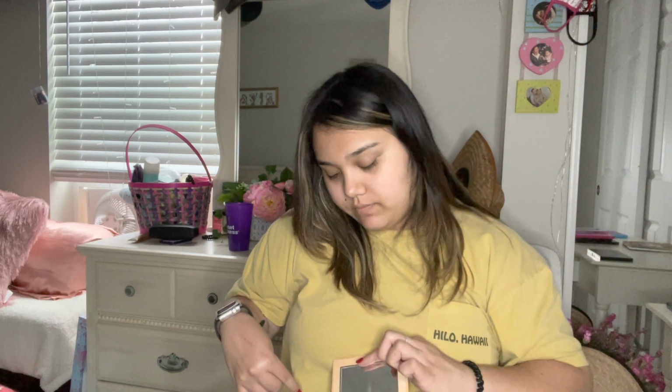So the first face palette that I have is the Essence Pure Nude highlighting palette. And don't get me wrong, Essence makes good highlighters. But I thought these highlighters were going to be a little too light for me. When I looked at them at Ulta, I was like, ooh, they're gonna be a little too light for me and a little too see-through. Come to find out, they're not see-through. They're not a little too light like I thought.